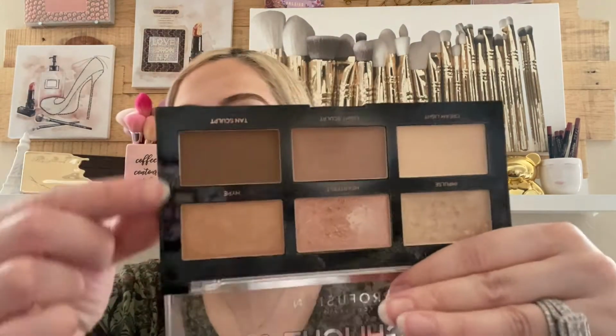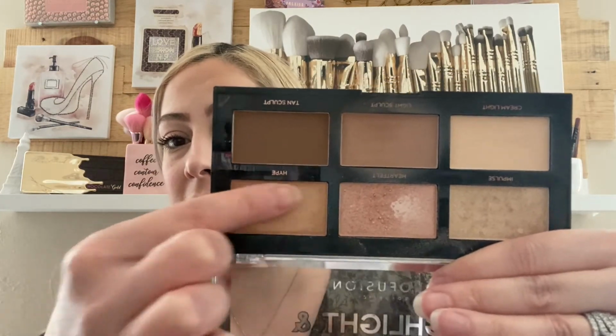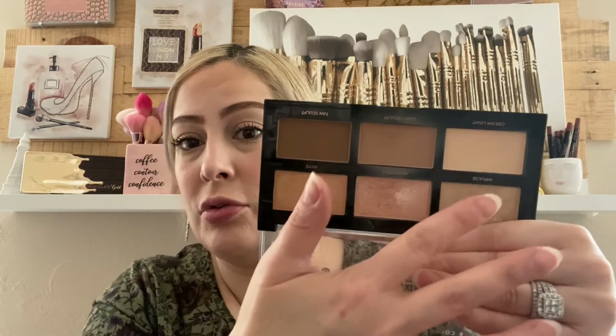So the only 2 I did not touch is this because it's too deep for my skin tone. And then this one's a little rich for my skin tone as well. That is more of a summery one, which can be like a topper again. But these I did use 3 or more times, which is our goal. So I do get a point for those.